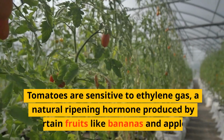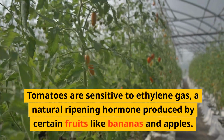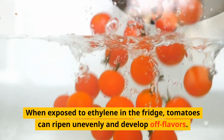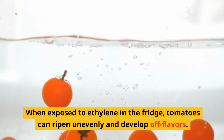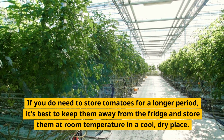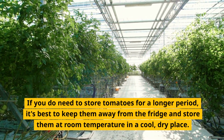Tomatoes are sensitive to ethylene gas, a natural ripening hormone produced by certain fruits like bananas and apples. When exposed to ethylene in the fridge, tomatoes can ripen unevenly and develop off flavors. If you do need to store tomatoes for a longer period, it's best to keep them away from the fridge and store them at room temperature in a cool, dry place.